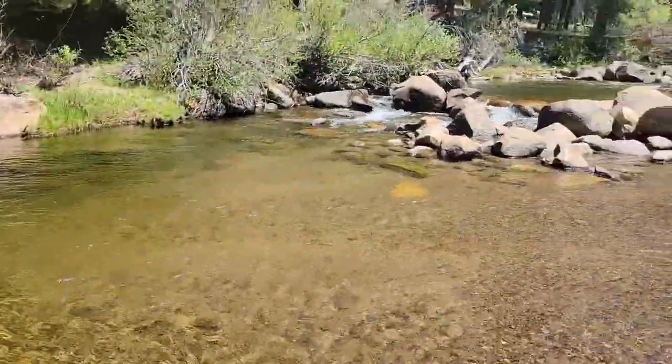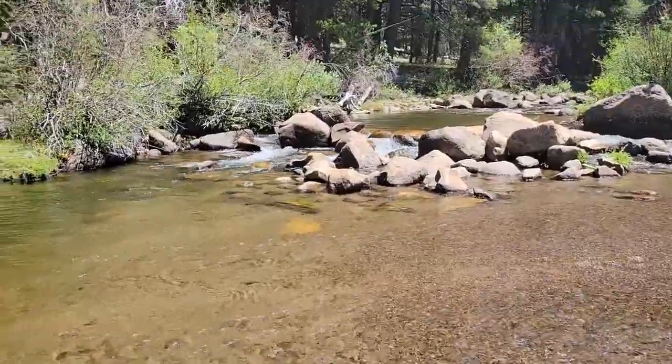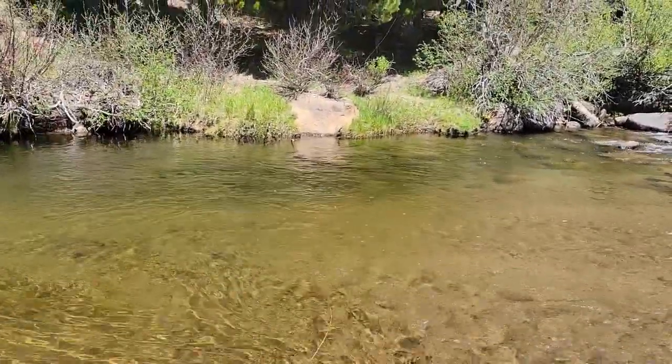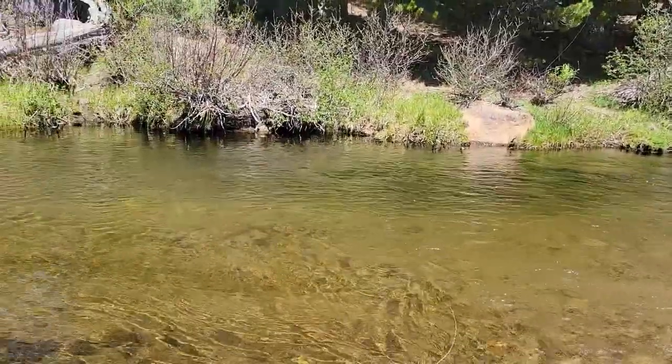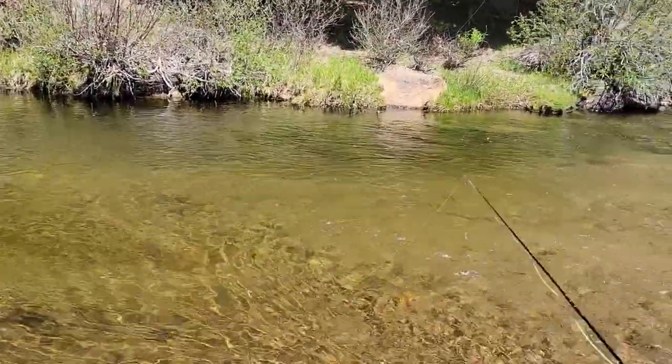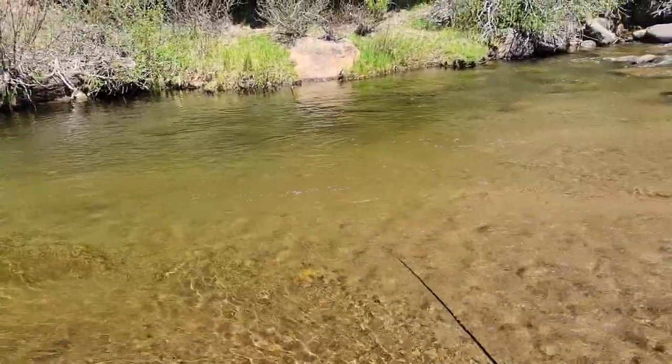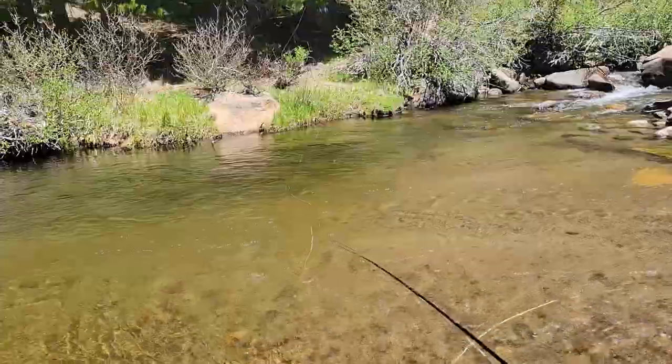So I stopped here because it's fast water going to slow water, and there's a lot of rocks under that water. And where there's rocks, there's good habitat for small fish, trout, I mean, whatever wants to hide up there.